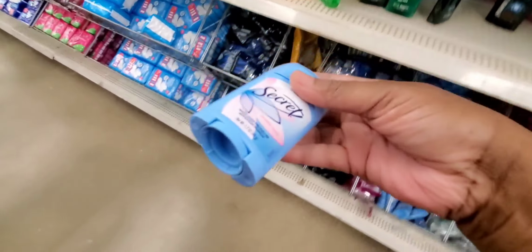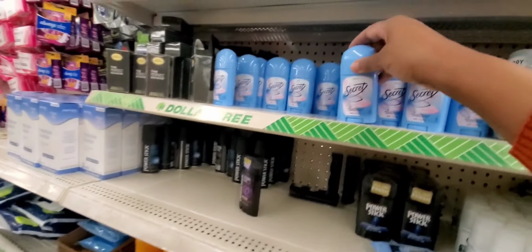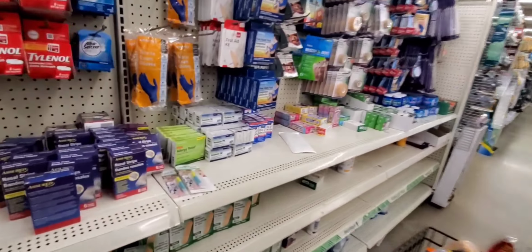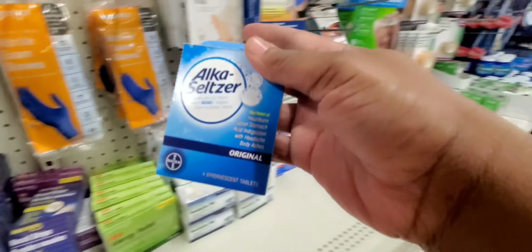I want to say I tried this secret coupon last time I was in here and it did not work. So I want to keep trying coupons on it. You got to keep trying. Sometimes they work, sometimes they won't. Then they'll start back working. Now we got Alka-Seltzer coupons. These are originals. That one might work on that. Let me try it and I'll let you guys know.